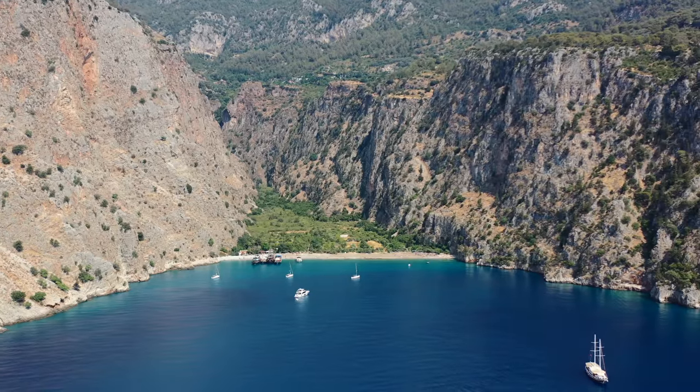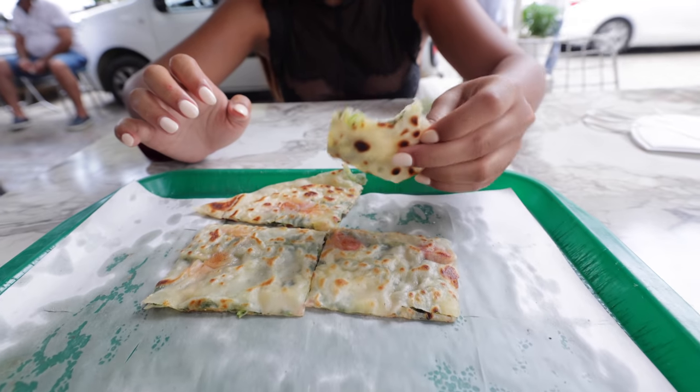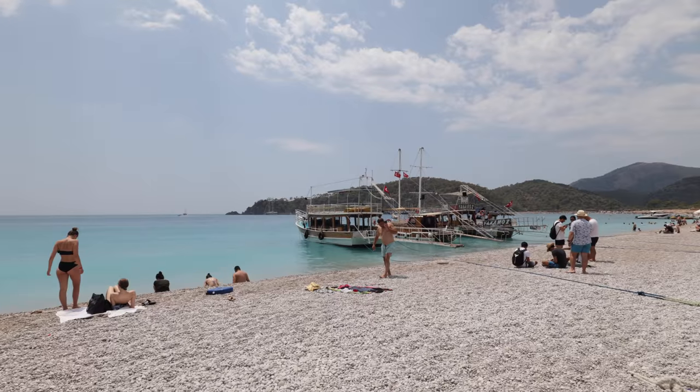So guys, at Oludeniz, we're trying to catch a boat or a ferry to Butterfly Valley. It's in the Fethiye area. And now we're just trying a very local food here. It's called gozleme. Gozleme means like a thin pancake, filled inside with vegetables or meats. It's really good and it's pretty cheap. It's like 30 lira.